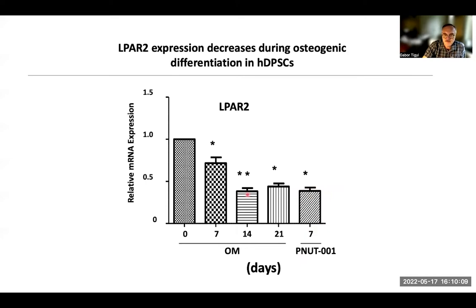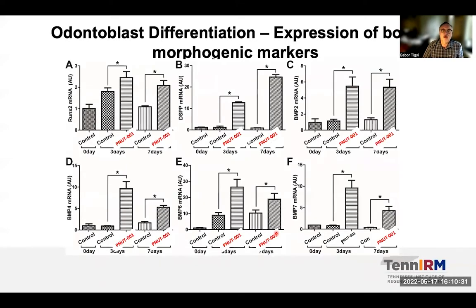And that is achieved at the same level as it is achieved in the osteogenic medium, but only in 7 days compared to 21 days in the osteogenic differentiation medium. So this shows a highly accelerated differentiation process hallmarked by the downregulation of LPAR2.